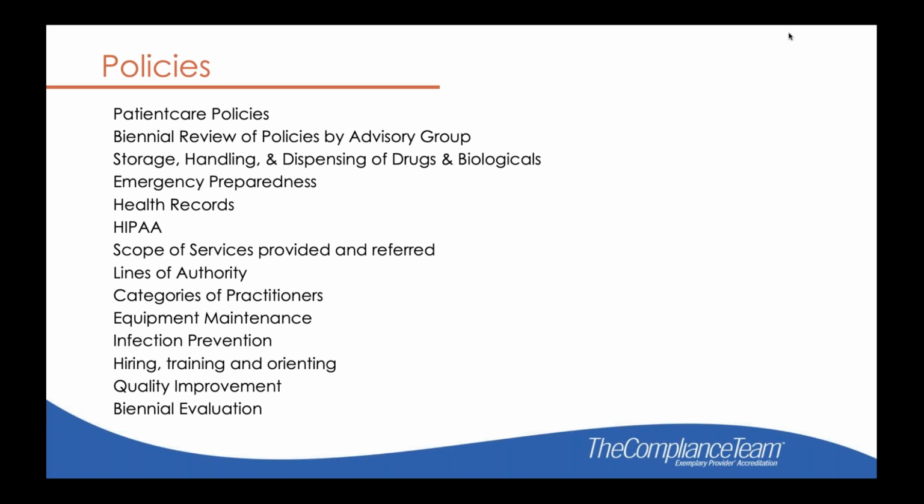If you are a provider-based clinic, typically there's someone at the hospital who is in charge of health records. It is quite acceptable to put in your clinic finder that the clinic follows the health record policy of the hospital. And of course, that person is the responsible person. That's quite acceptable. You need a policy on HIPAA, and that's also the same for provider-based. You can follow the hospital's. You have to have your scope of services provided and referred. You need your lines of authority spelled out. You can do that in an org chart, but you need it spelled out.